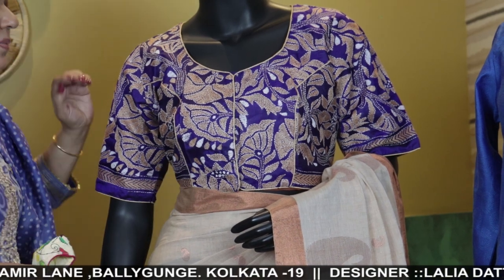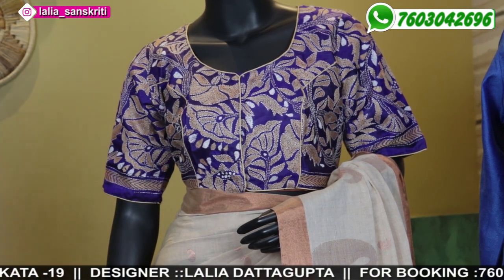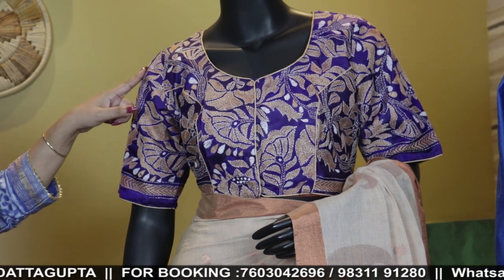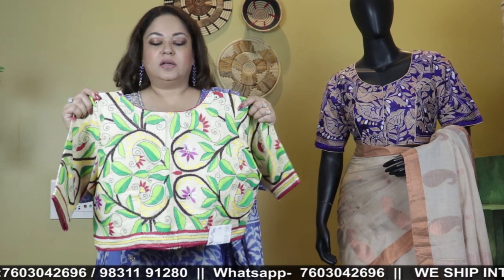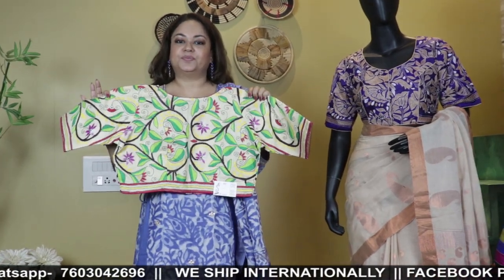Where is the price? Anyway, the price I'll let you know. This particular piece price is 2650. This is 2990. The doll blouse is 2990 rupees. The tassar ones are 2650. Okay, tassar ones are 2650.